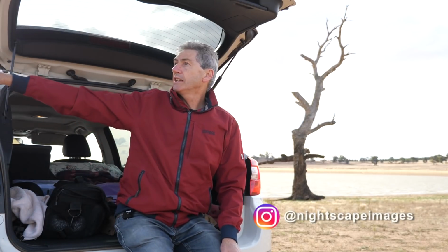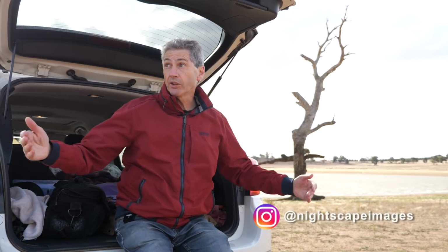I mean, there's plenty of dead trees further inside the water, all through this lake, but having these two close to the shore and exposed like they are with nothing around them means I can isolate them against the night sky. So my plan tonight is to shoot the Milky Way core as it's rising very early in the morning.